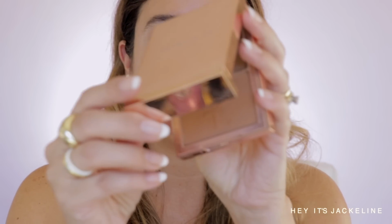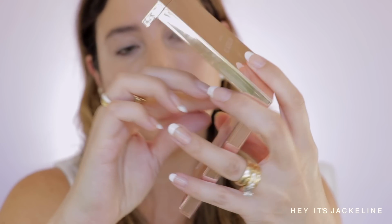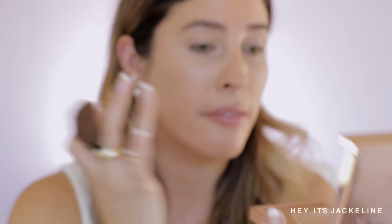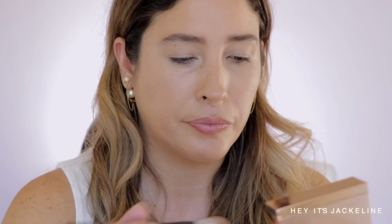For bronzer, Patrick Ta She's Sculpted. And I'm just going to use the same brush that I used for the foundation. The foundation doesn't feel that it's set, FYI. I feel like it does still transfer, but it's not completely balmy or super dewy.